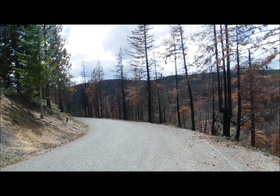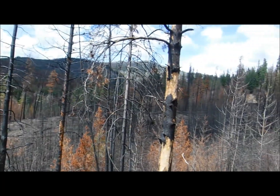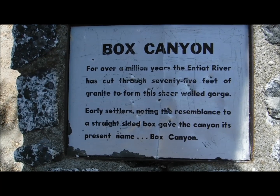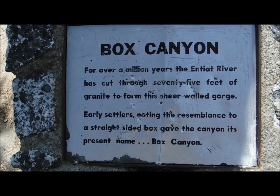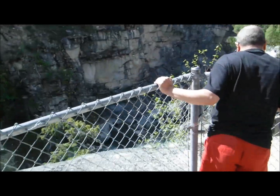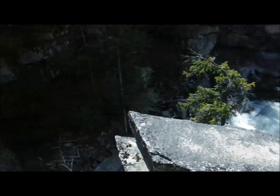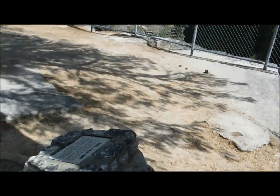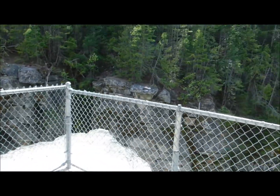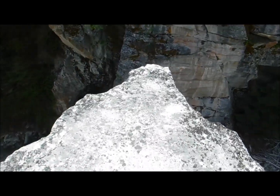So here's some of the fire devastation lower down. It really did a job on this forest. I could see why they fenced it off, because it would be too much of a temptation to be out on the edge. Oh my goodness.